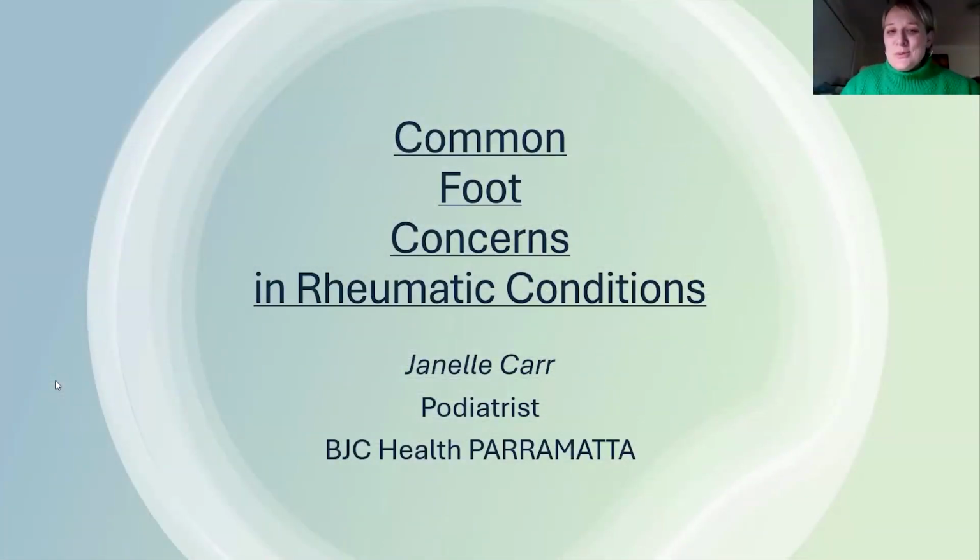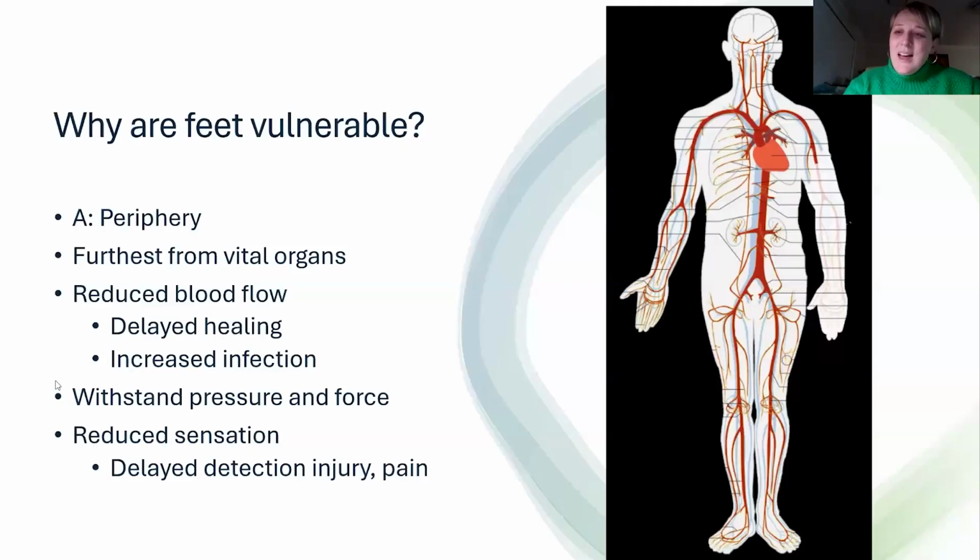It's true, this is a bit of a broad talk tonight, and I do go over a little bit of things that I have spoken about in a couple of other talks, such as bunions and footwear and things like that. But I wanted to take it from a little bit of a different viewpoint to start off with first. For those of you who don't know, my name's Janelle, and I am the visiting podiatrist. I work from BJC Health, but I only work from their Parramatta rooms.